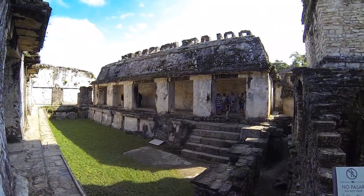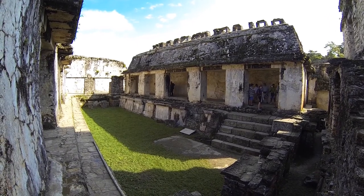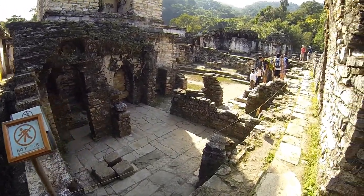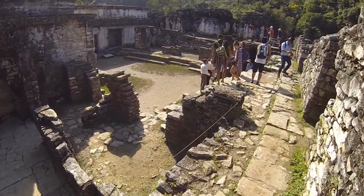So this area is where they would honor the warriors. You can still see the reliefs over here and the original colors. This was more of a residential area, and that's why you can see toilets all over the place.